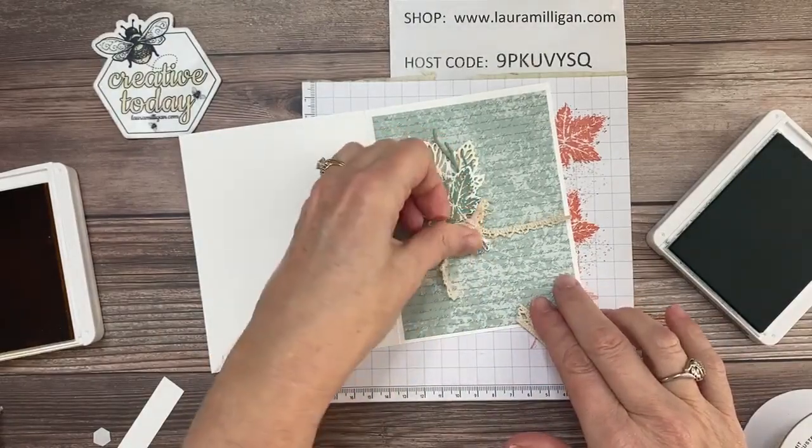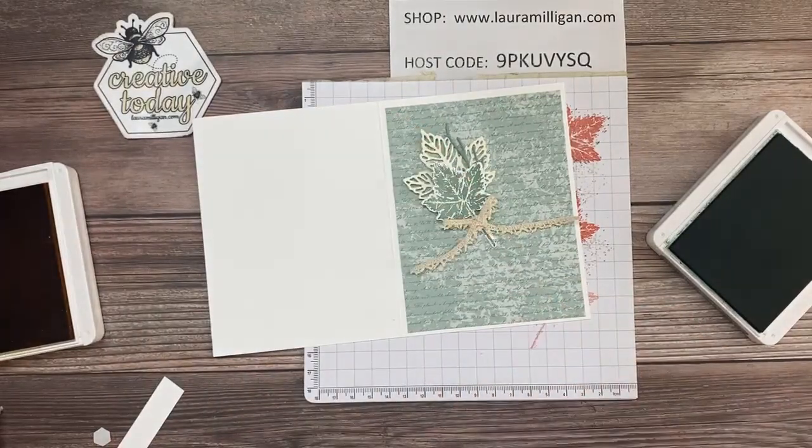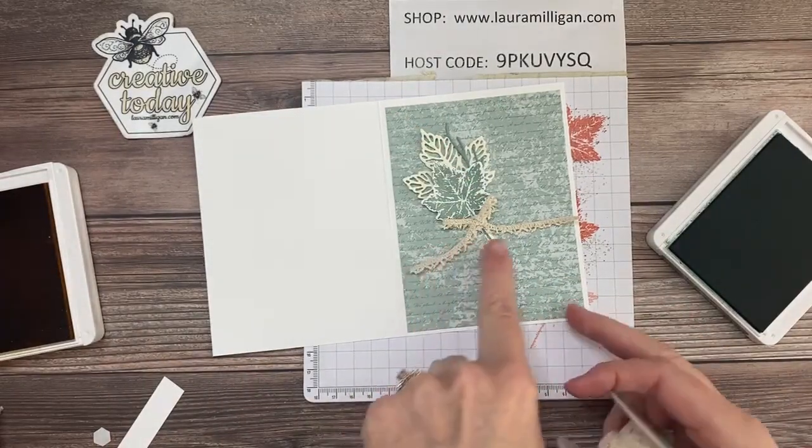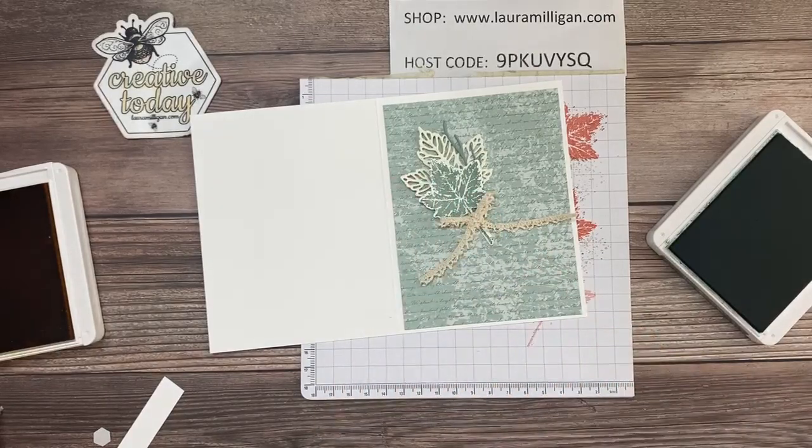Like that. There we go. That's looking pretty. What do you think? Do you guys like this frayed edge? I think it's sort of pretty. It's just a different use for the ribbon.